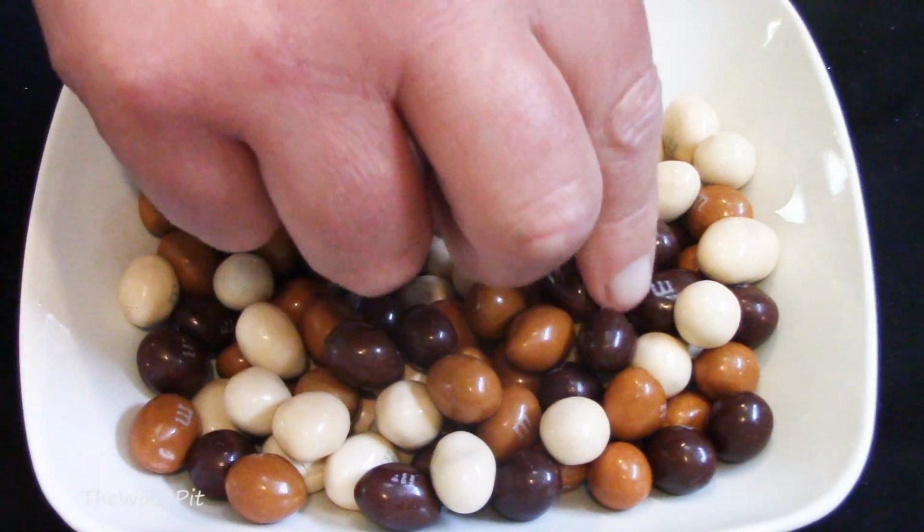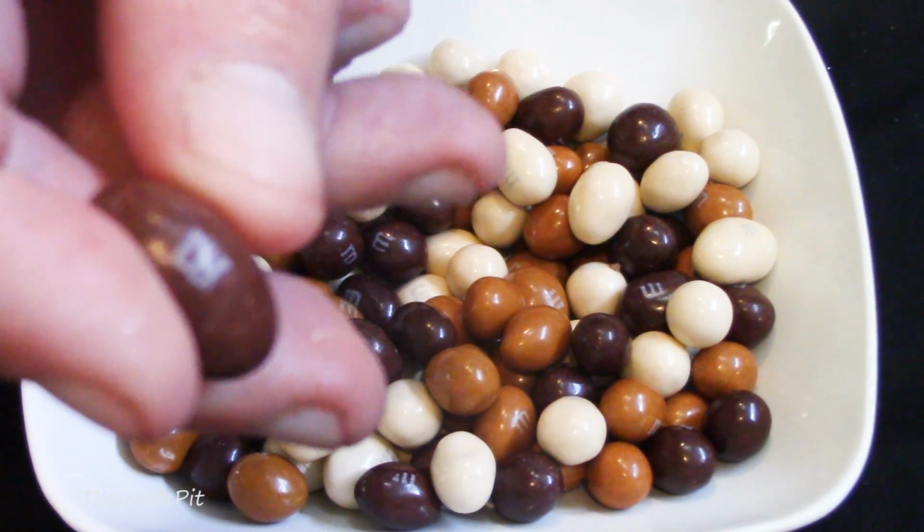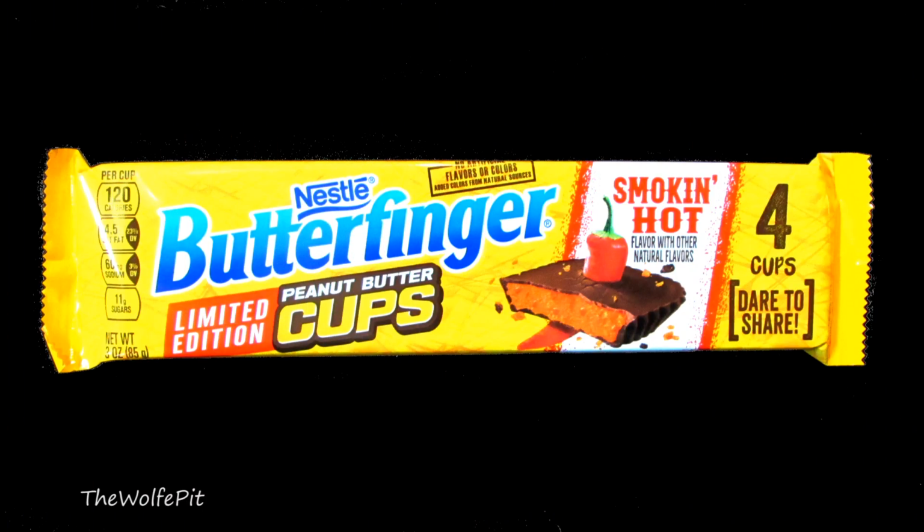It's a peanut M&M. I was really disappointed because when I first opened up the bag, the smell of coffee was amazing. But like I said, there wasn't really any coffee flavor whatsoever. As far as coffee nut M&Ms, these are very underwhelming. But as far as peanut M&Ms, they're still delicious. Now, let's try the Smokin' Hot Butterfinger cups.